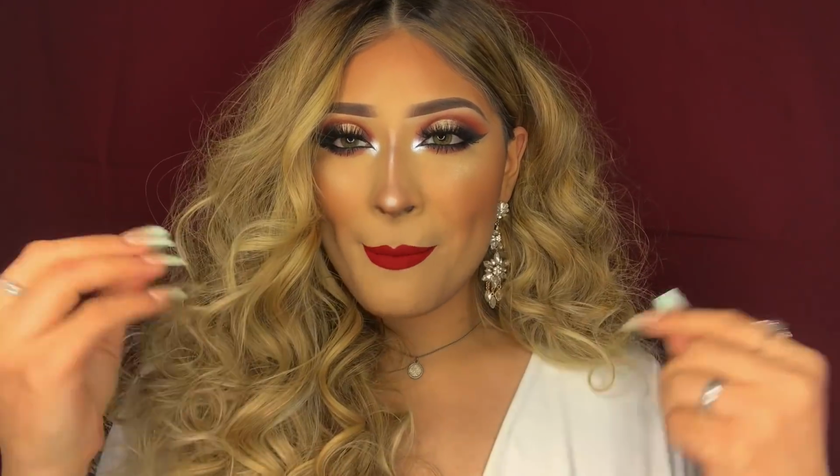I just really wanted to do a sexy glam holiday look, and I feel like this is it for me. I would wear this out to a holiday party, family party event, or anything like that. I just feel like this makeup look is so bomb. It gives me Marilyn Monroe vibes. So yeah, enough of me talking. If you guys are interested in learning how to create this makeup look, then please keep on watching.